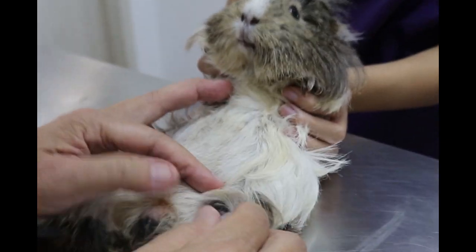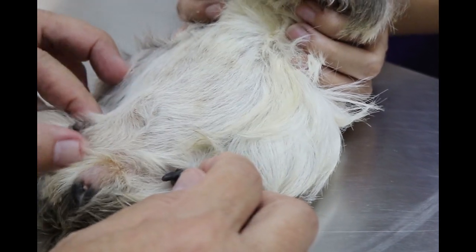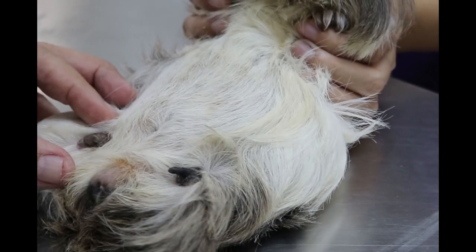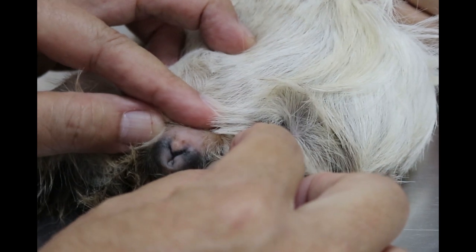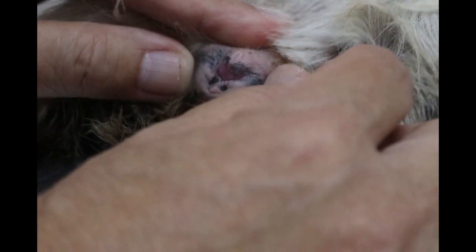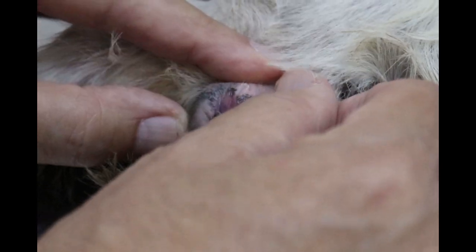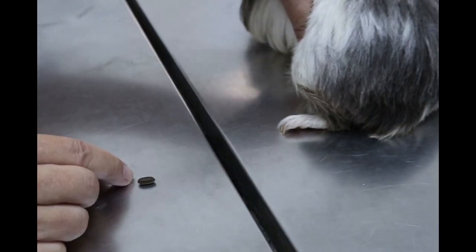This one really looks as if she had given birth before. These are the nipples. Any vaginal discharge? No. There's some redness and inflammation there. Other than that, it's okay. Now the stool is here. This stool shows that she is still having normal stool, no diarrhea.